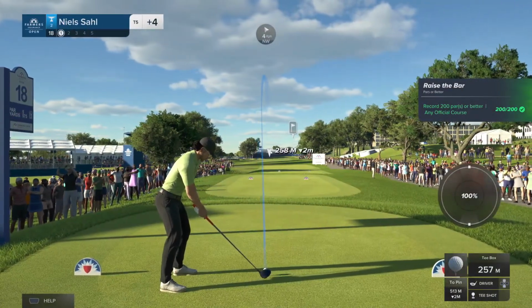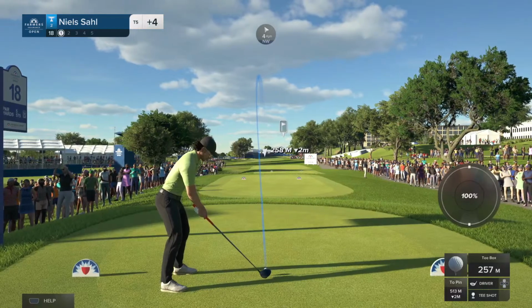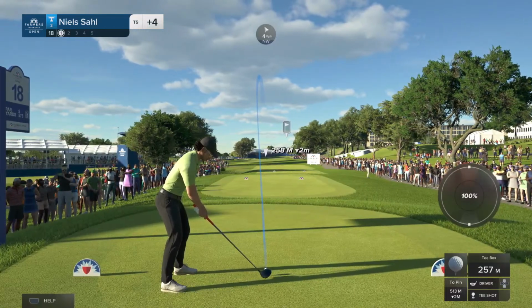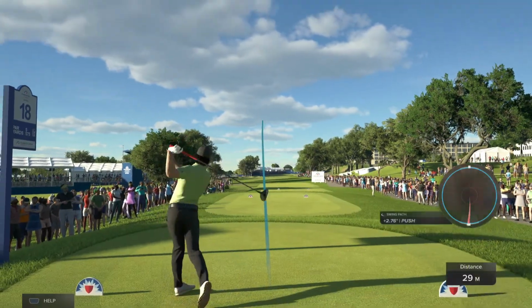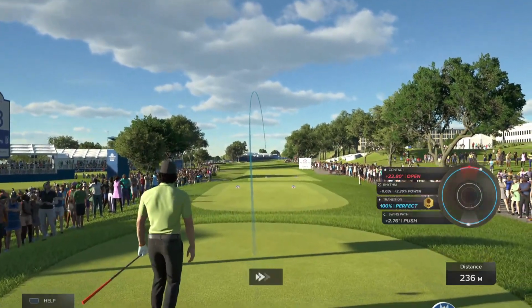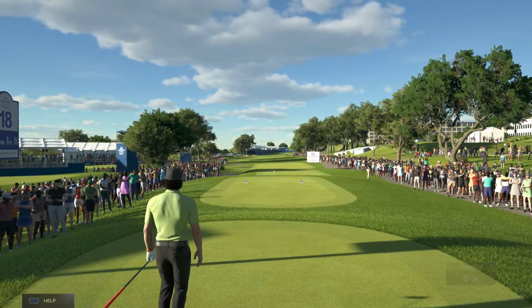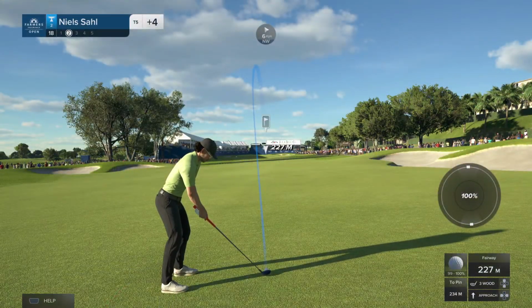I tell you, if you talk about risk-reward par 5s on the PGA Tour, this has got to be up near the top of the list. You find the fairway, it's just begging you to go for it. You got the water fronting the green, and you have deep bunkers both right and left. But with the history of this hole, you got to go for it, don't you?